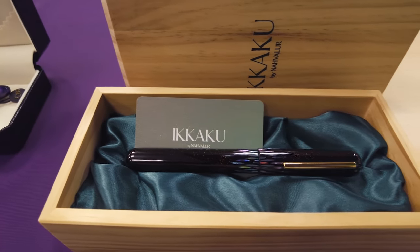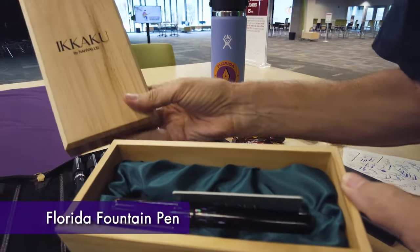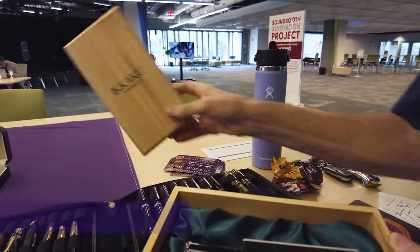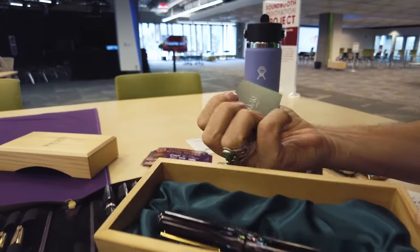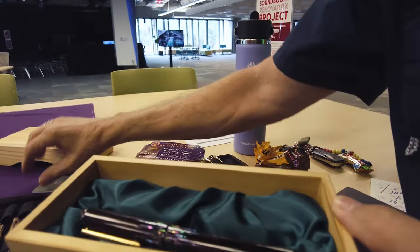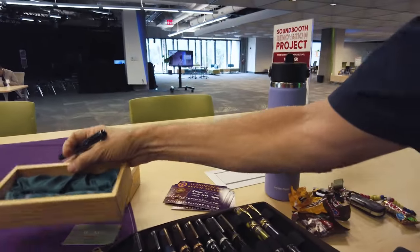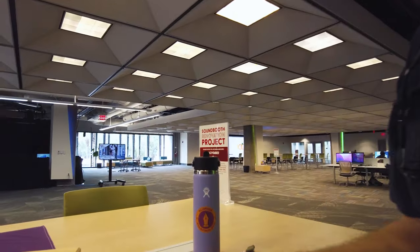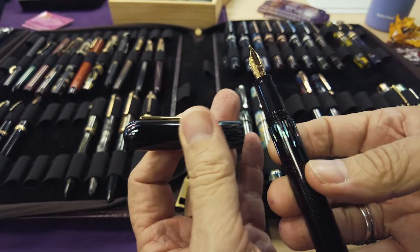This is their very first entry into the Urushi world. Great to meet you. It's a beautiful pen. Comes with this nice wooden box. The Ikkaku, I think I'm saying that right. Anyway, it's okay, I'll hear about it on the YouTube channel. Yeah, probably. But it was their first one that they dove into the Urushi world with. They have a few others now, but it's very nice. Beautiful pen. That's beautiful.